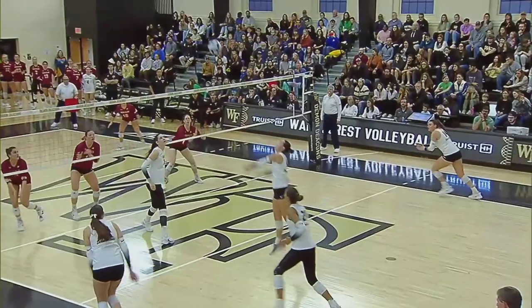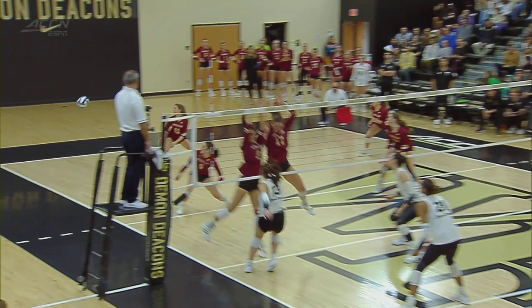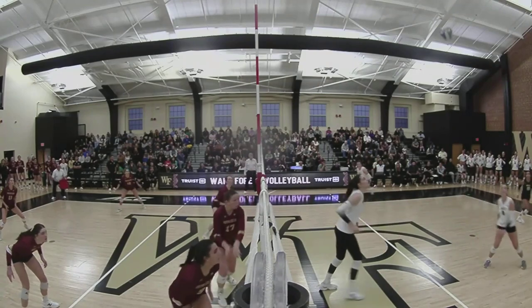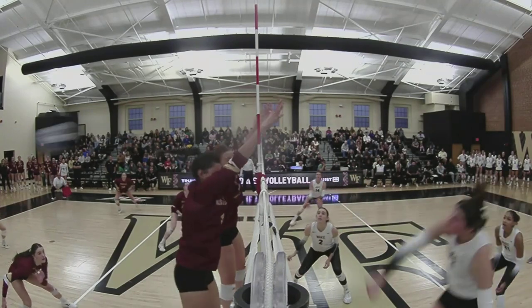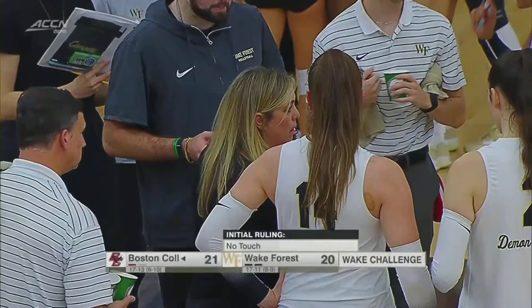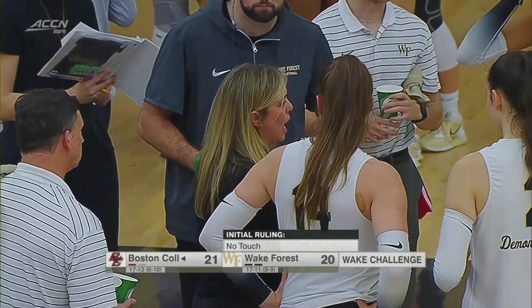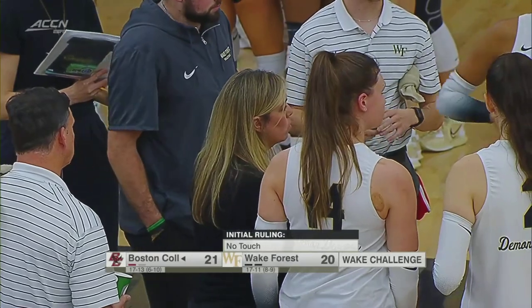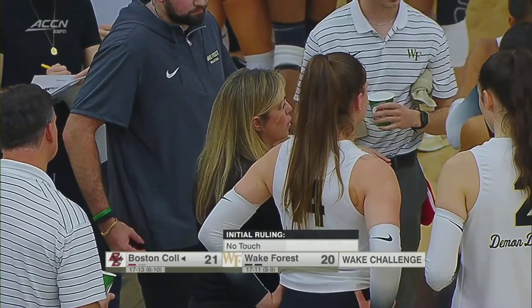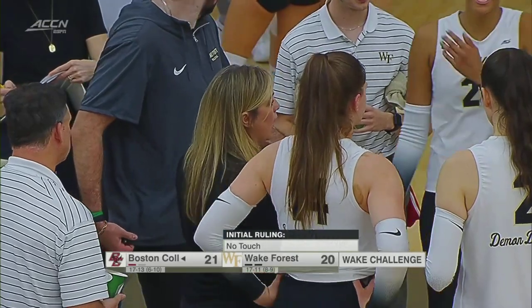So we're going to take a couple of looks at this ball and see if we can see a touch. So that angle, I don't see a change in the trajectory of the ball. I didn't see any fingers move, but this might be a better angle. It looks like it just missed her hand, but the down ref will actually have significantly more angles than we do to look at as well. So they'll be going through each angle tediously to figure out, because this is a big point here. This is really a game to five at this point. Yeah. That was Katrina Jensen up on the attempted block.